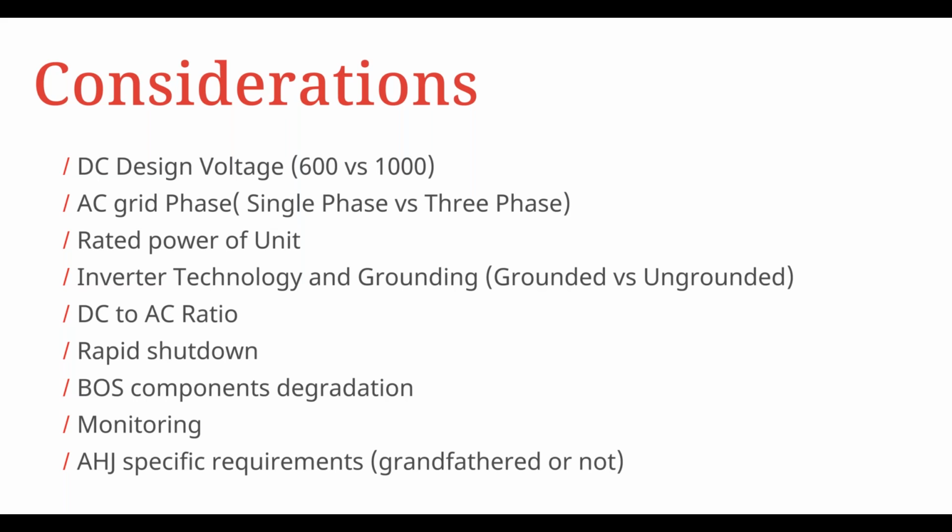Outside of this, what is your DC to AC ratio? Because back in the day, a lot of systems were built with DC to AC ratios of almost 2, because you wanted to get as much power as possible out of that PV array. Whereas now inverter manufacturers have started clamping down on how high you can go on that DC to AC ratio. How does that fit in with your calculations?